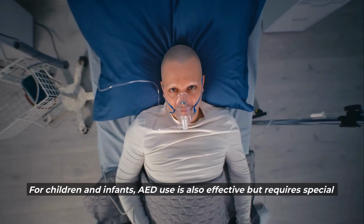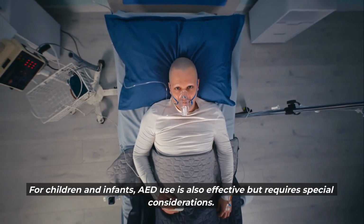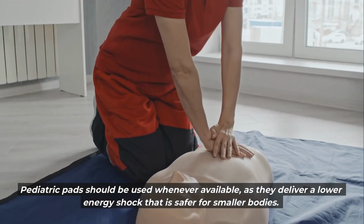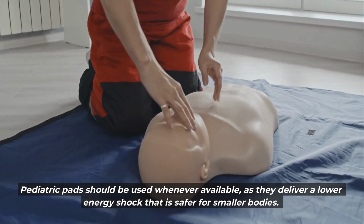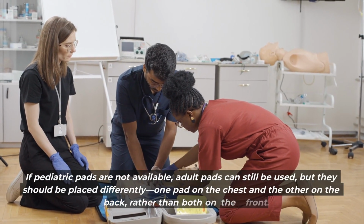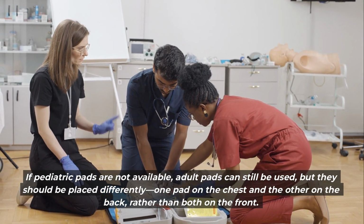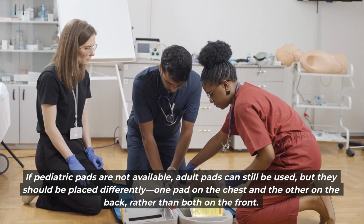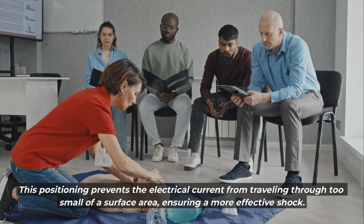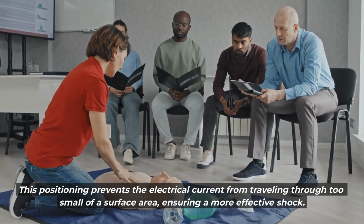For children and infants, AED use is also effective, but requires special considerations. Pediatric pads should be used whenever available, as they deliver a lower energy shock that is safer for smaller bodies. If pediatric pads are not available, adult pads can still be used, but they should be placed differently, one pad on the chest and the other on the back, rather than both on the front. This positioning prevents the electrical current from traveling through too small of a surface area, ensuring a more effective shock.